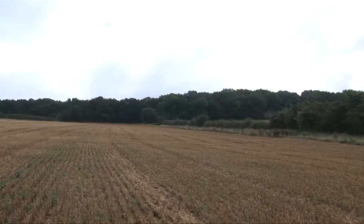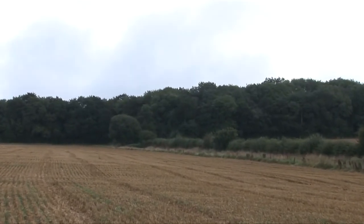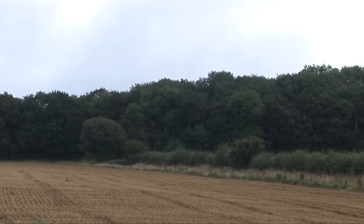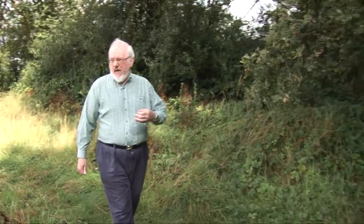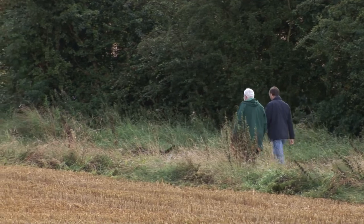This is South Cubbington Wood in Warwickshire. It's designated ancient woodland, meaning officially that it predates the year 1600. It's obviously a wonderful habitat for wildlife, but perhaps more importantly to our village, it's a great amenity. You'll see dog walkers, children use it a lot, it's a great playground.